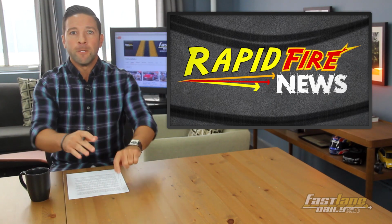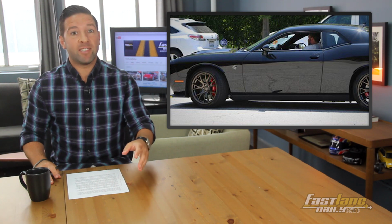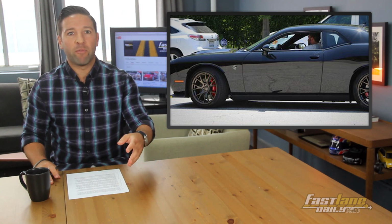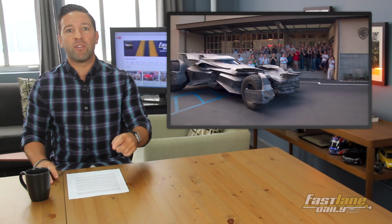All right, you ready? Check out Ben Affleck cruising in his black Challenger Hellcat. Maybe this is taking over for the Batmobile. Nah, it's too plain for Bruce Wayne. Speaking of, if you're a fan of Batman, check out the new Batmobile with some cool looking wheels at the Warner Brothers Studio Tour. If you're out in LA, hit that up for sure.